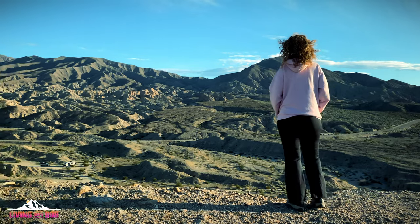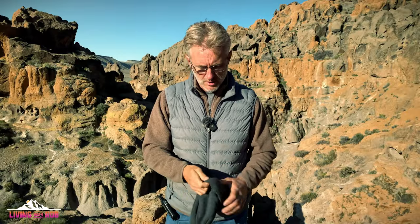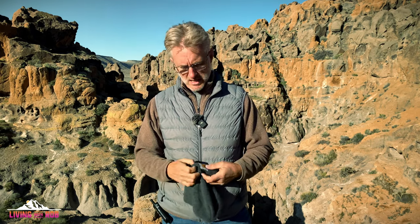From there, we worked our way up to Joshua Tree National Park, about a two-hour drive. And primarily the reason that we wanted to be up in the 29 Palms area is to visit my son, who is a Marine, and he lives on the base at 29 Palms. We stayed at a Boondockers Welcome there. Dan let us stay at his place.